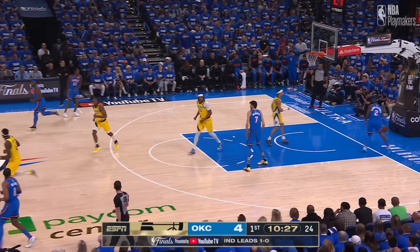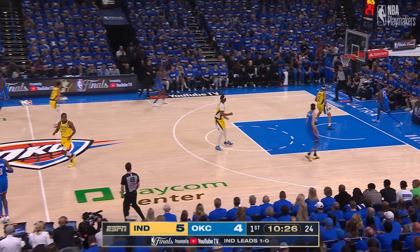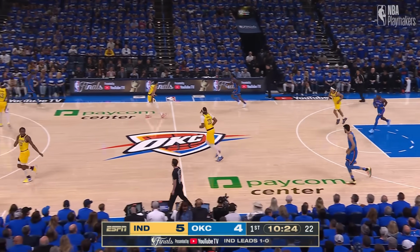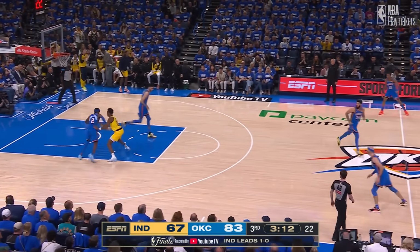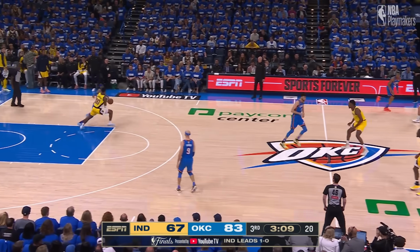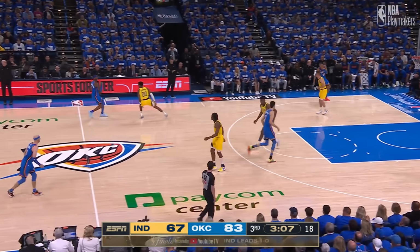Even when Shai's the guy inbounding, he's still being met with full court pressure as they don't want him getting the ball back, and if he is able to get the ball in the backcourt, whoever's on him is hounding him for all 94 feet in an effort to make him uncomfortable just setting up the offense.